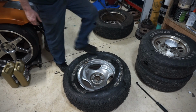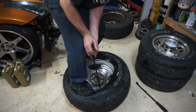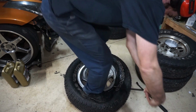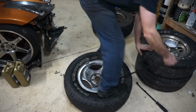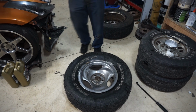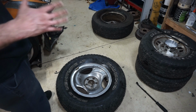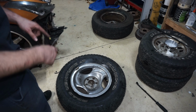Hashtag toss the torque wrench. There we go. There. Well, okay, just so you guys are aware, we'll never be doing this again. So now it's in. That wasn't even, I wouldn't say, the hard part. The hard part is getting the bead to seat.